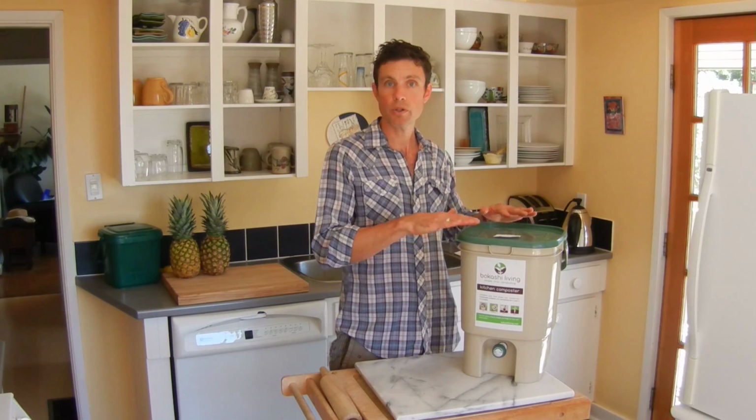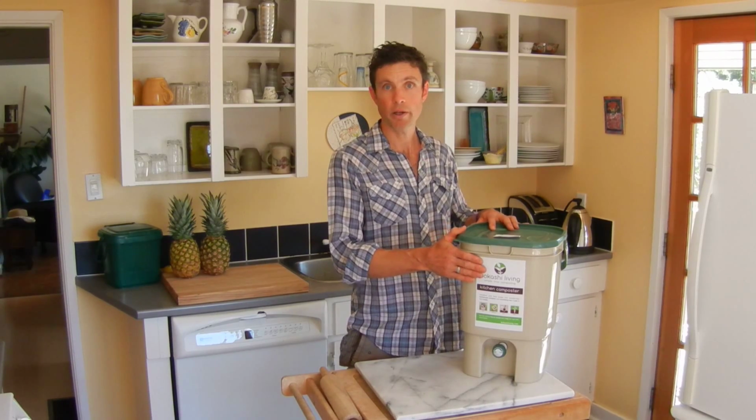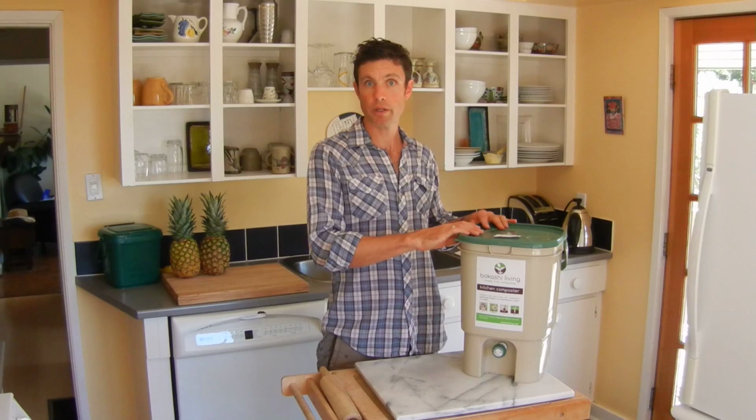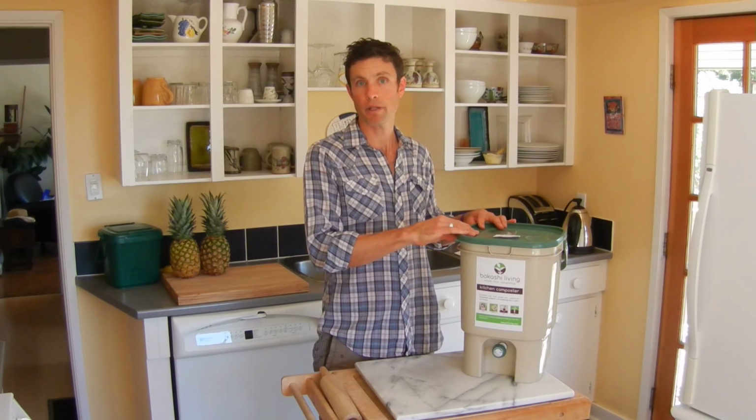But the composting that we're doing within the Bokashi bin here, it's sealed, there's no odors given off, and once your 2-week pickling process, fermentation process is done with this bin, and you take it outdoors to put into the garden, rodents are not attracted to it. They're not attracted to the fermented waste.